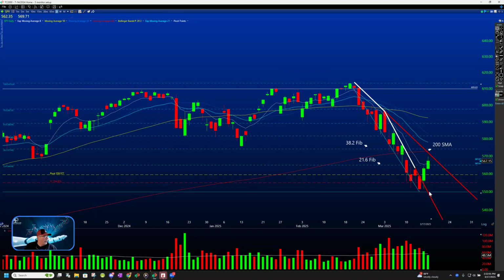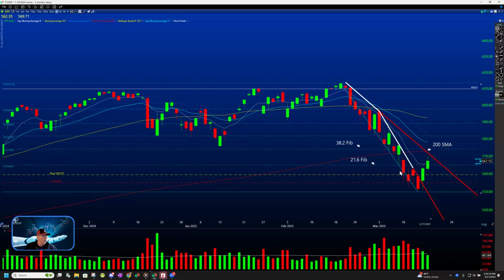Now, normally what happens is you have this double bottom. It happened pretty quickly here. I would not be surprised if we touch again to the trend line or 200 and move back down again for yet another double bottom. Now, that may be all for naught this week because we do have FOMC coming on Wednesday.